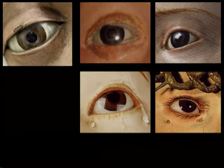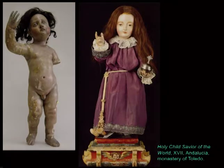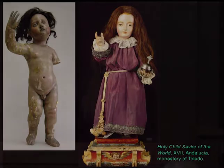As for the origin and date, these are the Spanish examples below that look slightly different. You can see painted eyelashes, for example, and teardrops made of resin or glass. As for the origin and date of the human hair wig belonging to this Holy Child, there's not enough documentation to provide a clear answer.